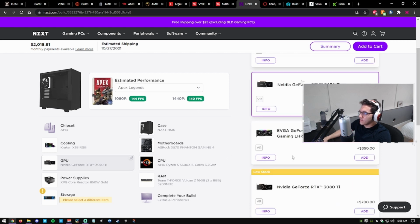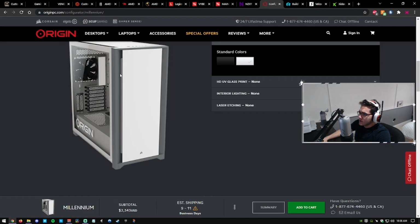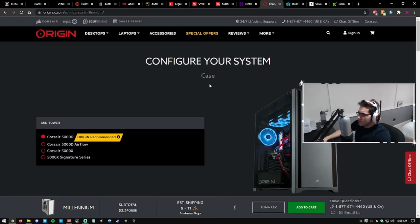I'm a bit disappointed. The thing I'm most disappointed with is that it's not letting you price things out anymore. They've just removed those things from the website completely. It kind of sucks. Moving on to Origin, we're with the Millennium.